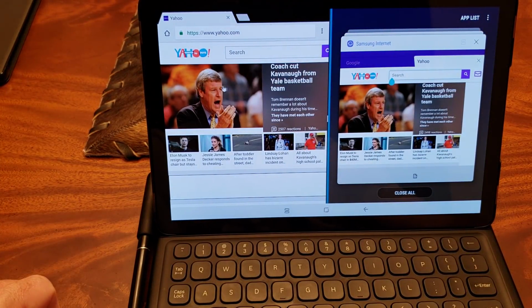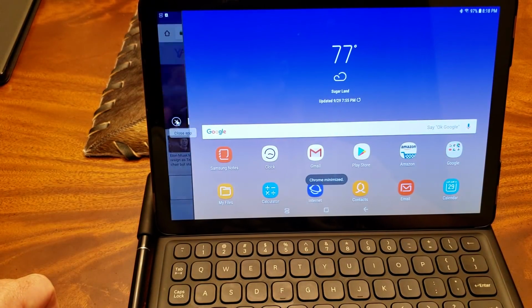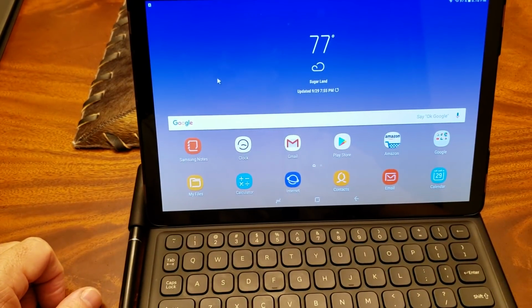So you saw how easy that was. And again, I use the mouse just because I find it super easy to use, right? If you want to close out of it, you just click on the X to get out, and guess what? You're back to your normal tablet mode.